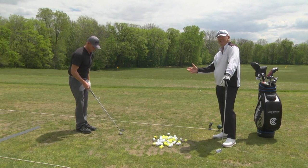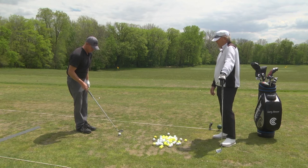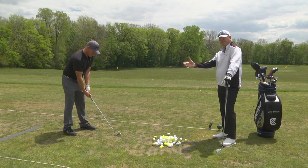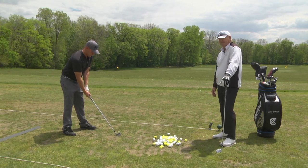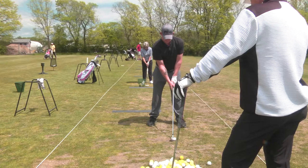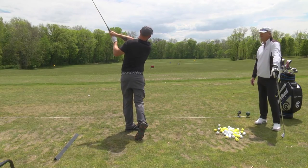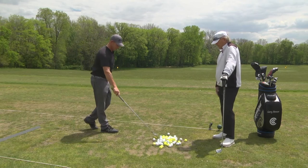Hands are below his chin. Feet are shoulder width for balance. Ball position there, middle towards a little bit forward in his stance. Arms and turn. Oh, a little heavy on that one. So on the downswing, his right shoulder just dropped a little bit. Hit one more for me. Absolutely. Yeah.